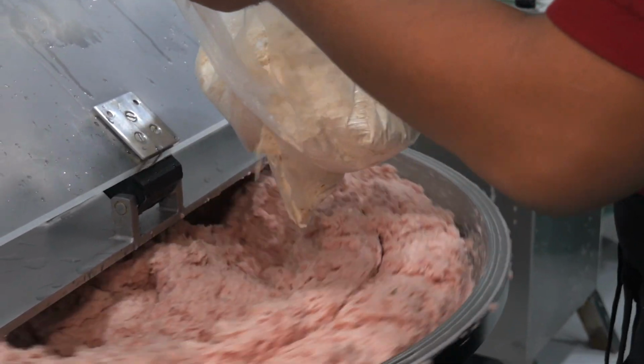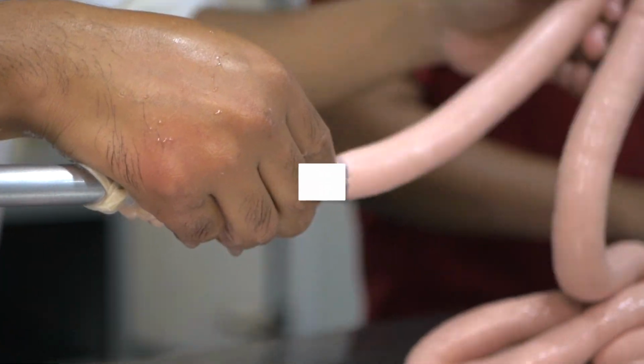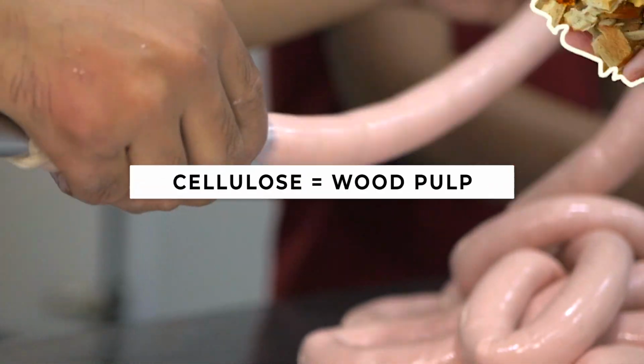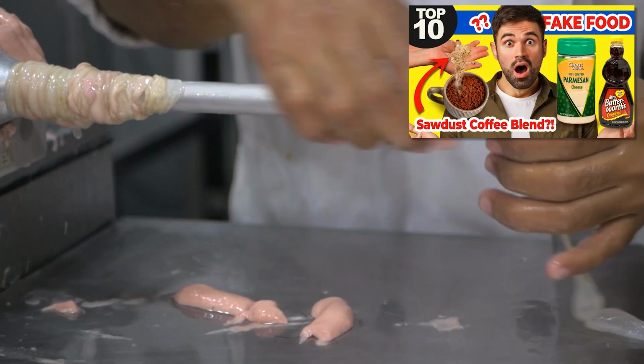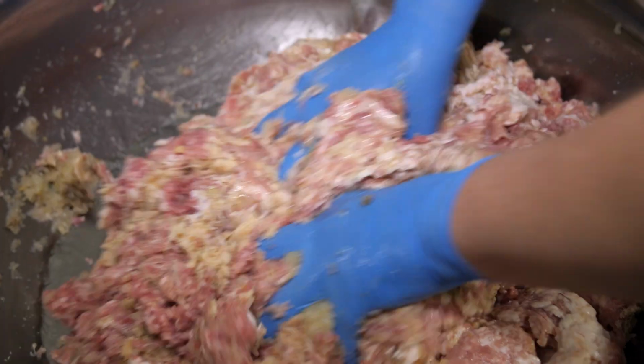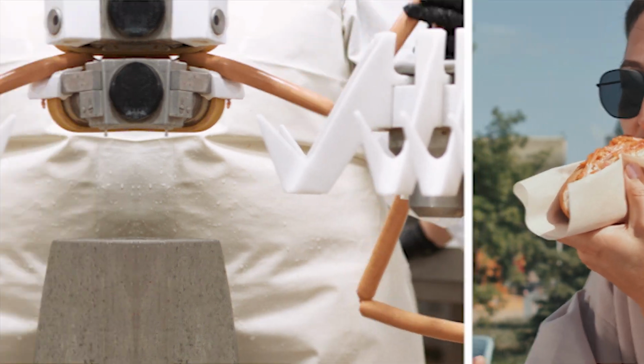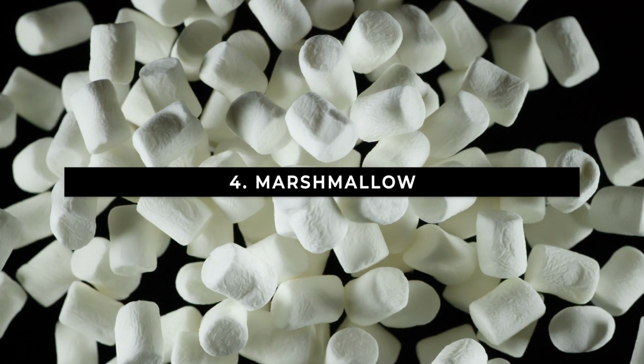Oh, and it gets even better. The meat batter is put into casings to form the sausage-type shape, and the casings can often be cellulose casings, which is known as wood pulp that comes from trees. We cover that in detail in this video, or casings that are also made with actual animal intestines. If all this hasn't made your stomach turn, then the next time you have a hot dog, I don't know what will. Number 4, marshmallow.